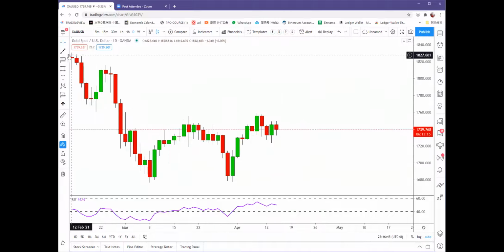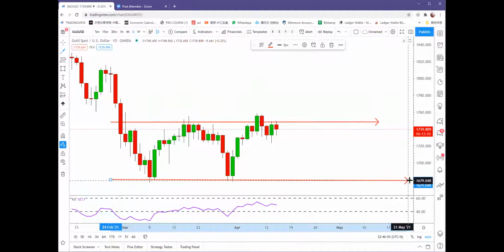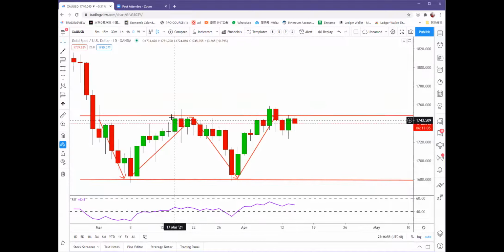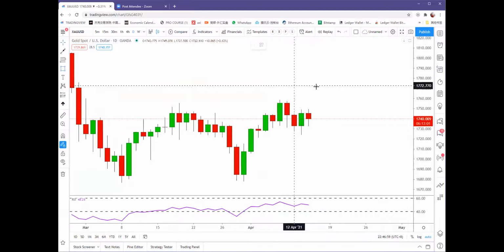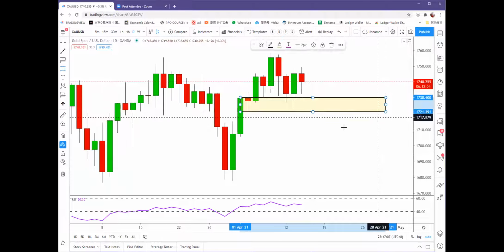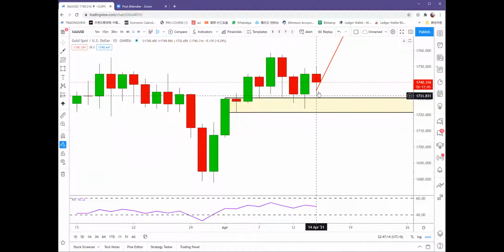Okay, the gold is in a sideways range from 1750 to 1680, right? There is a very wide range. It's coming to break the double bottom neckline, and now it has a very good retest candle, this green candle, testing the previous low here. So we can use the base at 1721 to get some buying opportunities for the gold, because today's pin bar just shows at the bottom of this green candle. So this level is becoming very strong support.